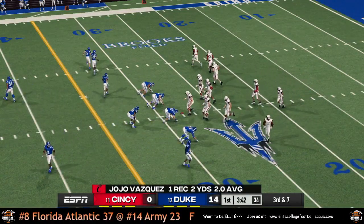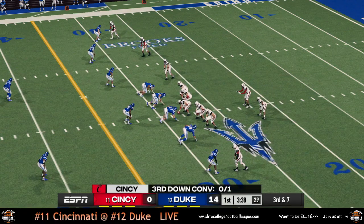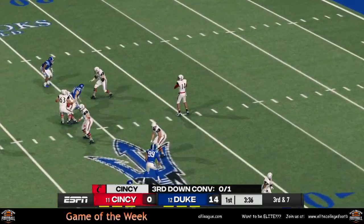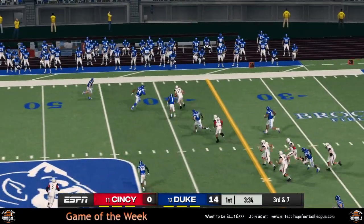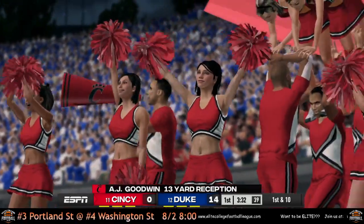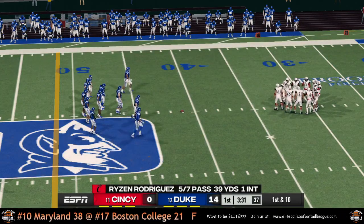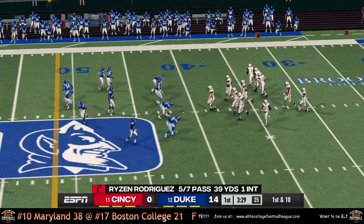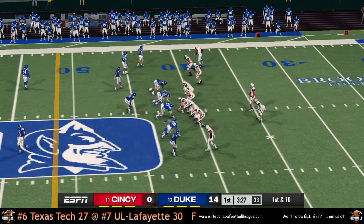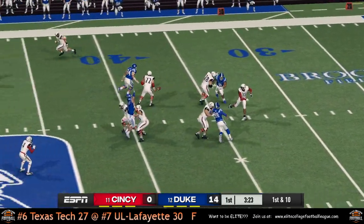As we've seen, Vasquez gets a 2-yard reception there. Brings up 3rd and 7. They're going to go trips to the top, one at the bottom. A.J. Goodwin with a good one, a 13-yard reception. Brings up 1st and 10 for Cincinnati. Yeah, that was just a perfectly placed ball right into his receiver's hands for the first down.